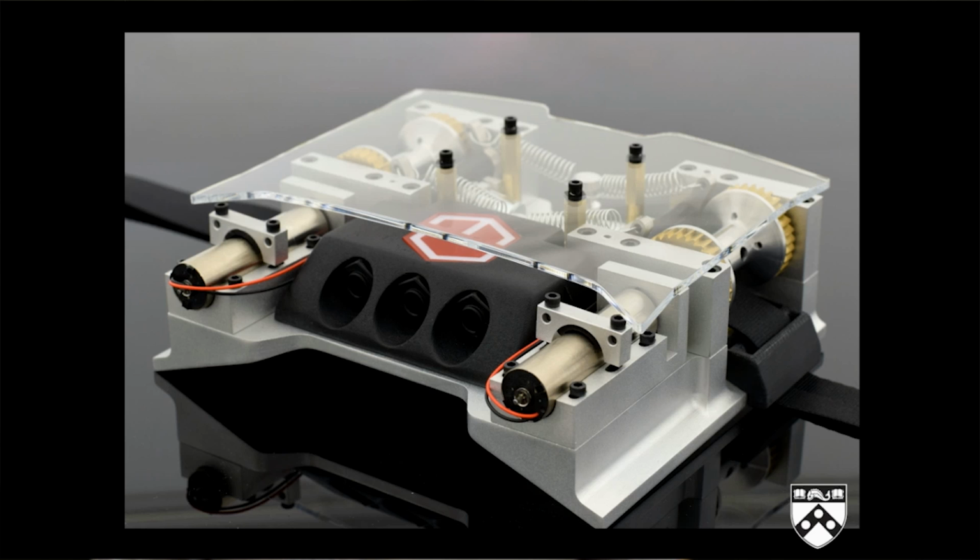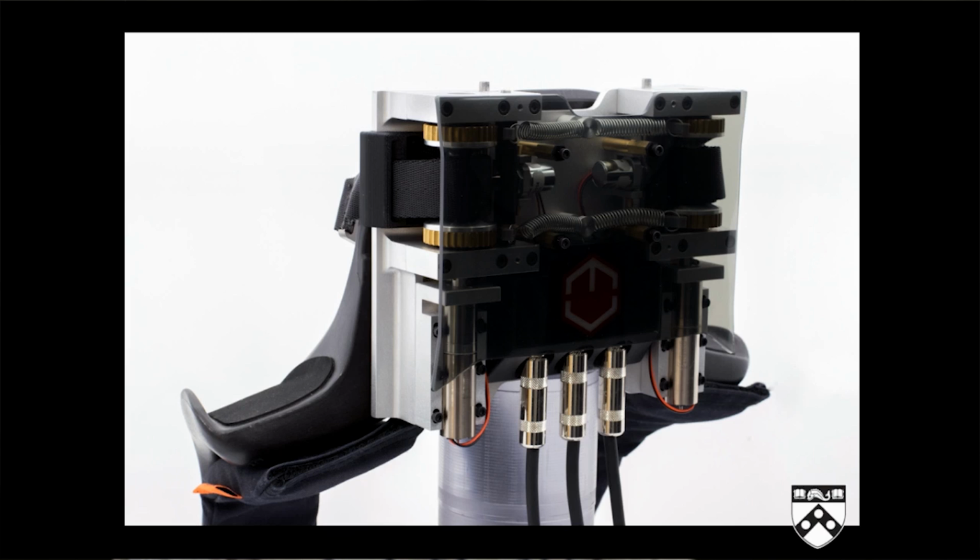So to solve the 3 problems I just discussed, we came up with this device. Mechanek interfaces with existing HANS devices and replaces the 2 static tethers with 2 actuated tethers that move with the driver's head.